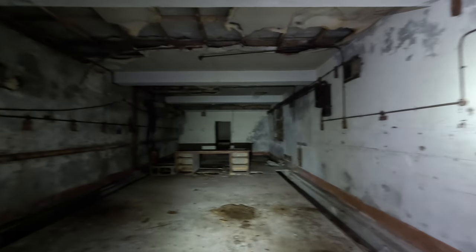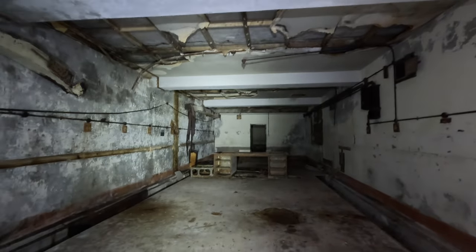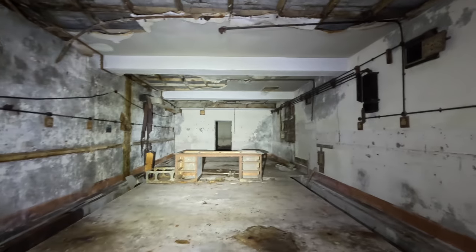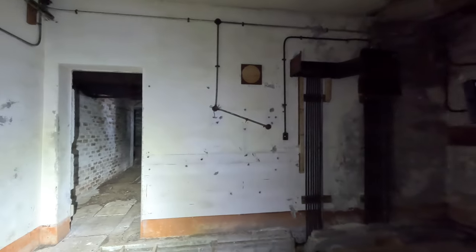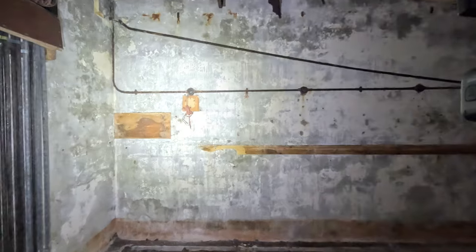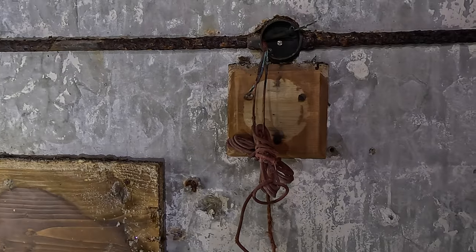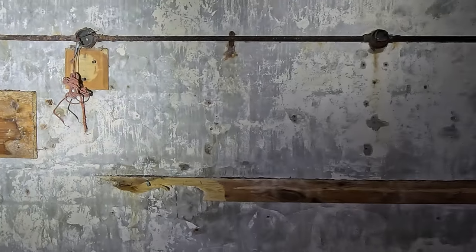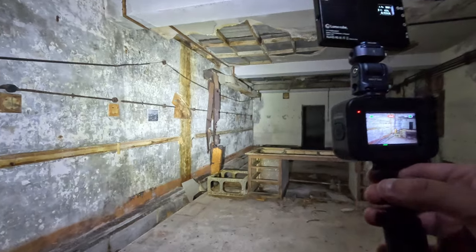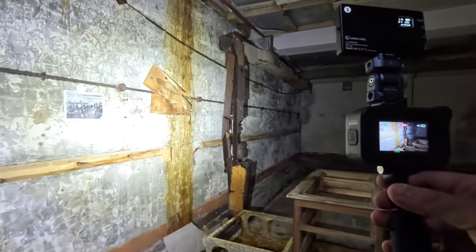Now this is likely one of the main operations rooms of this building, looking at it. So the trunking or the ducting under the floor would likely have carried the communication cables, and then along here, so if we see above each station is some electrical wire, probably for a lamp. And then down below may indeed have been operators on typewriters, typing messages, receiving messages.